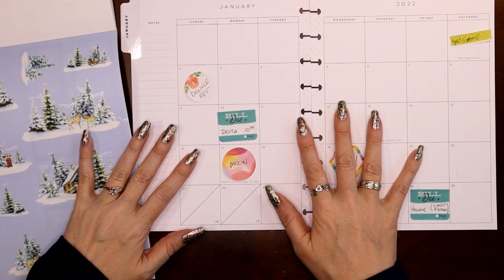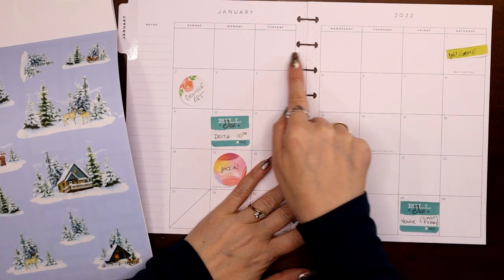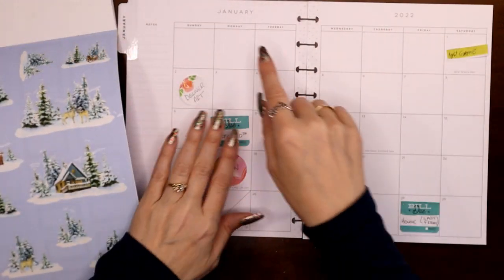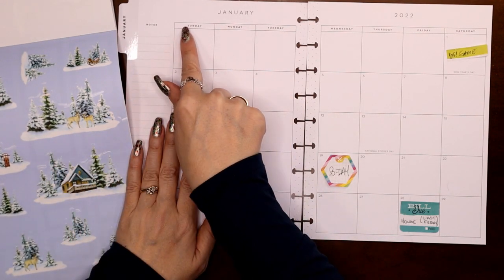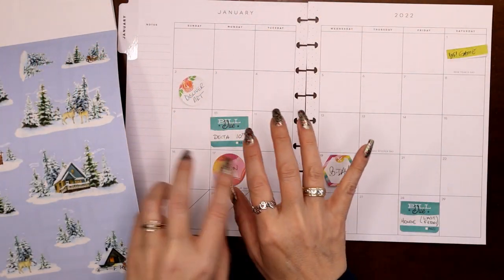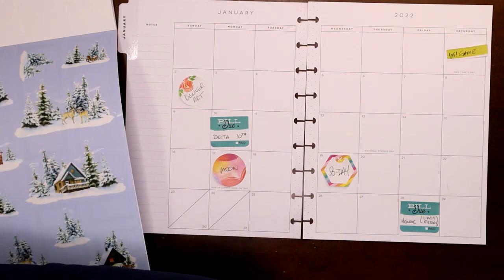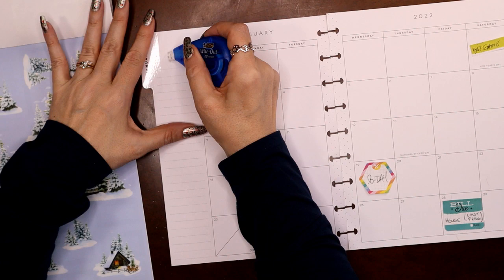And here's the fun thing about January. We have almost an entire row of empty boxes. So I can just line these up, maybe being careful to fit the pointier parts in between the days of the week, and build this whole cute little scene going across there with all of these stickers. So I'm going to go ahead and white out notes.